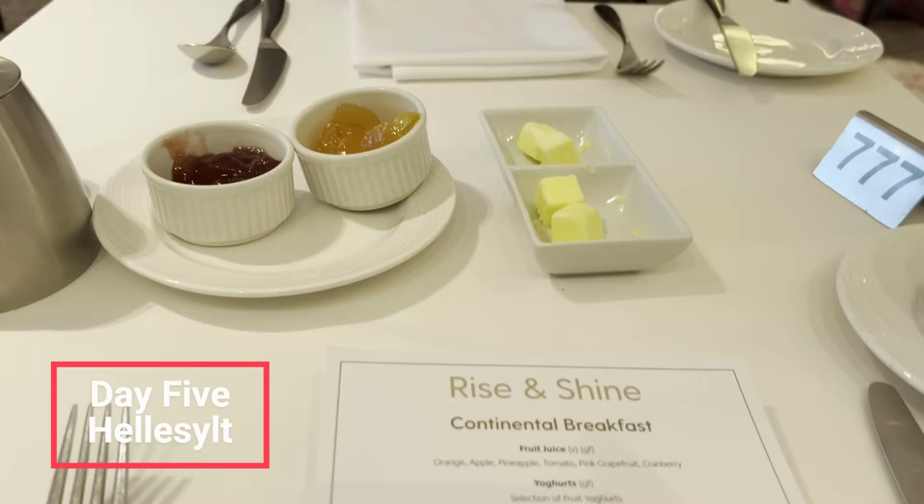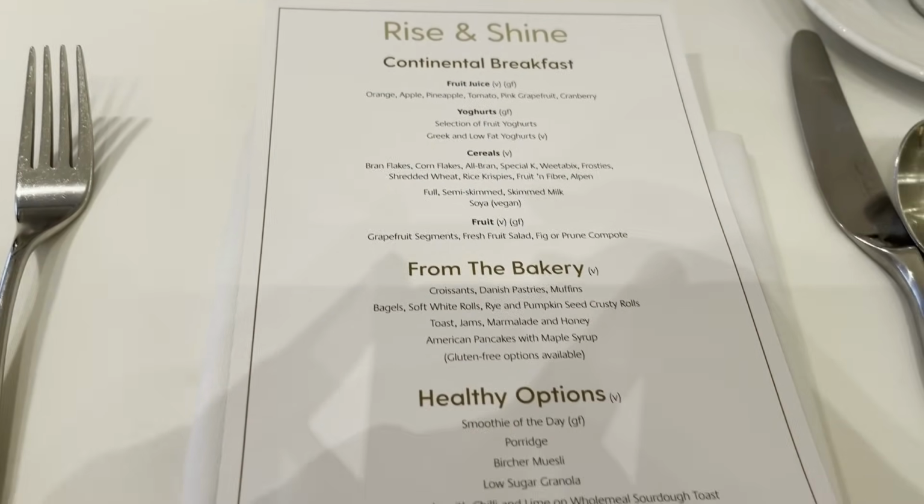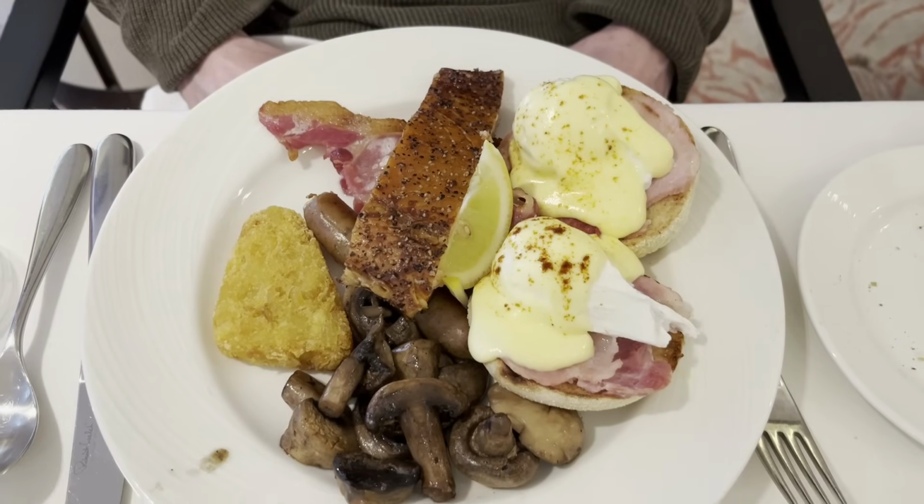The next day was Hellesylt, and we decided to enjoy a hearty breakfast in one of the main dining rooms before heading off to enjoy the day.